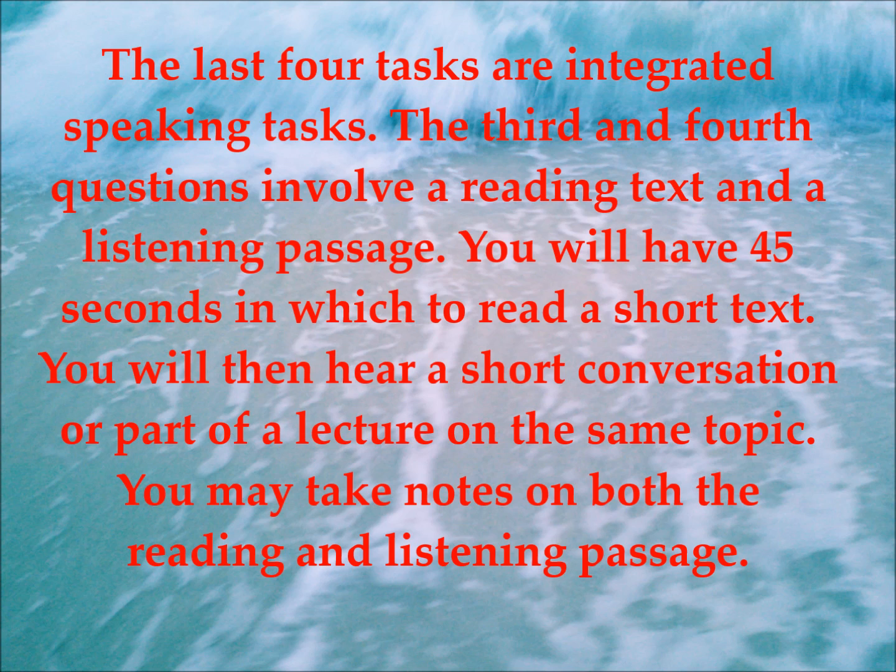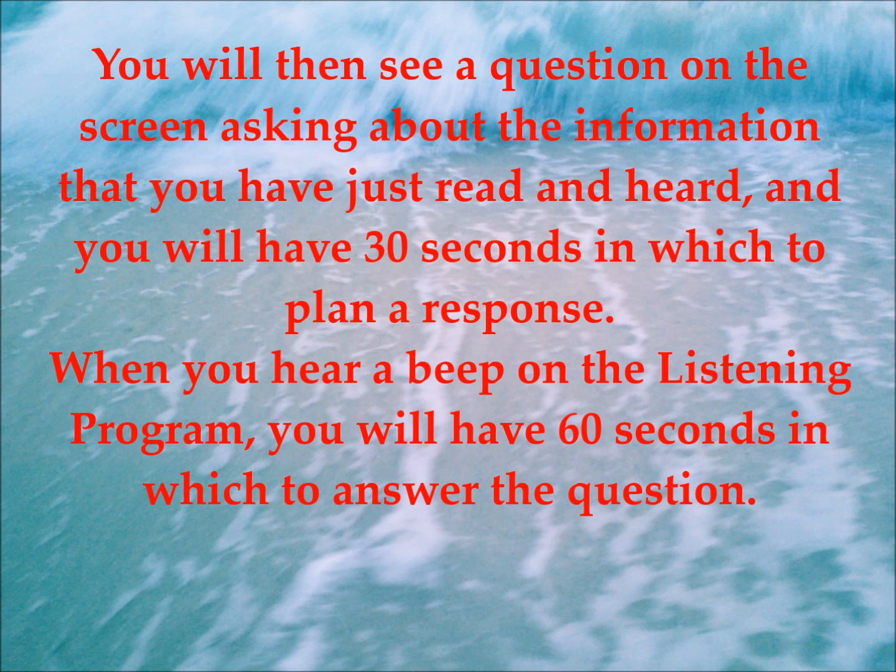You will have 45 seconds in which to read a short text. You will then hear a short conversation or part of a lecture on the same topic. You may take notes on both the reading and listening passage. You will then see a question on the screen asking about the information that you have just read and heard, and you will have 30 seconds in which to plan a response.